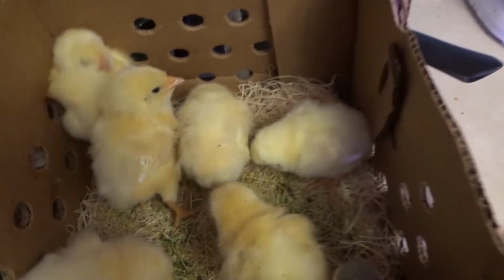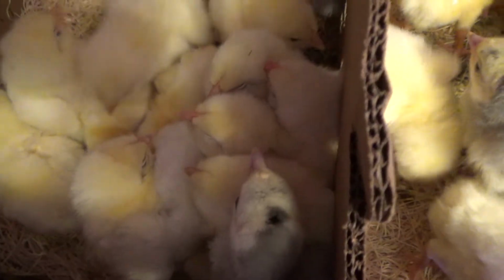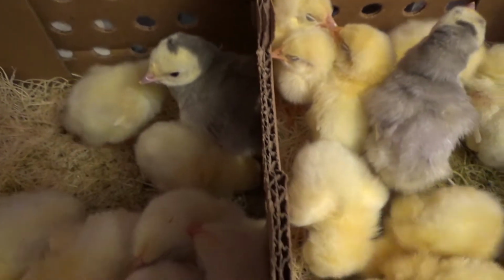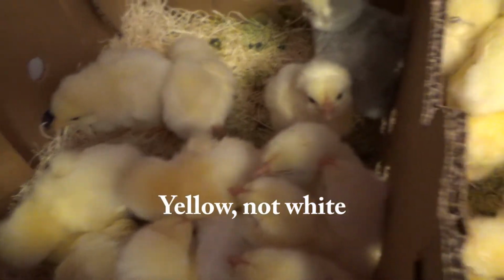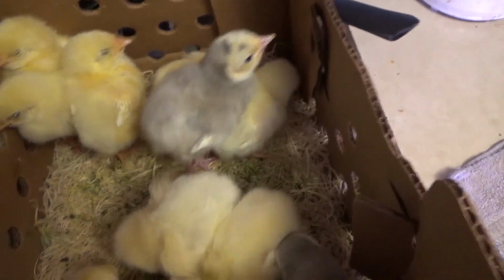This is interesting. You can see where I've got the Cornish crosses here, but then we've got these other little birds here, and they're just mixed because they're on both sides. I figured they would have them separated. But yeah, these ones with the dark colors on them, those are my heritage breed turkey poults, and the ones that are just plain old white fluffy, those are my Cornish crosses. So we need to get them into some warmth.